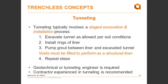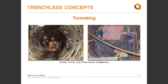And the soil conditions are really key when dealing with the tunneling operations. Soil conditions will determine for you what type of liner is feasible in the operation, and also how much you can excavate before you actually have to start installing the liner. These kinds of things definitely require a geotechnical or specialized tunneling engineer to determine the feasibility of a certain operation. And using contractors experienced in tunneling is also highly recommended. This is a really specialized type of construction.